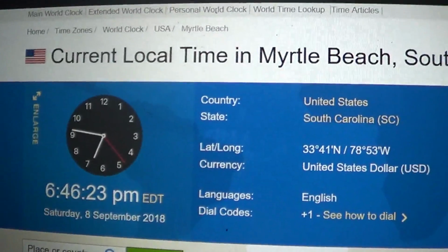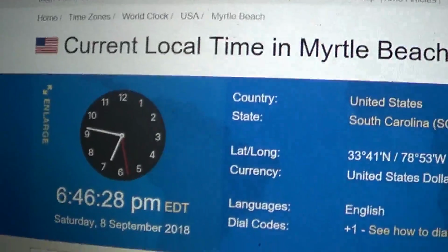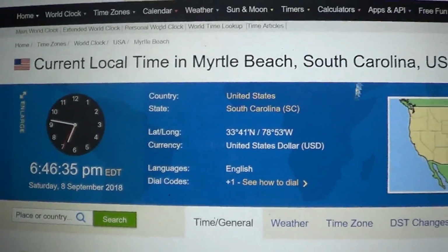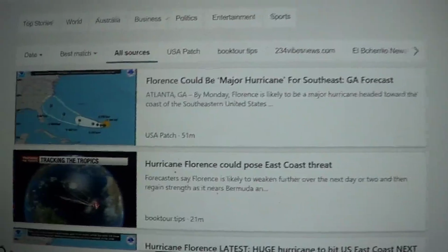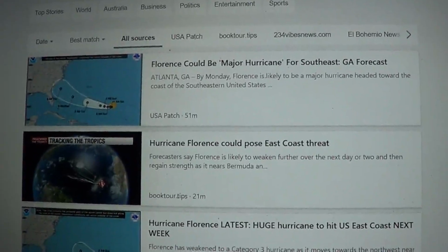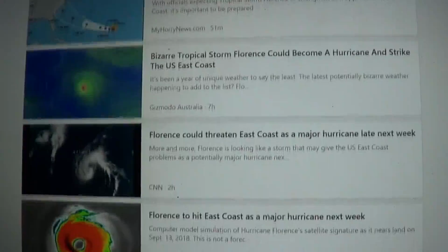So it's now 6:46 p.m. in Myrtle Beach, South Carolina, Saturday, 8th of September 2018. So they'll be flying those missions tonight off the Hurricane Hunter aircraft, and they'll be looking to get as much information on this as they can, because this is serious. This is a serious threat to the east coast of the US. And there's going to be a lot of news about this over the coming week.